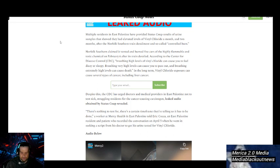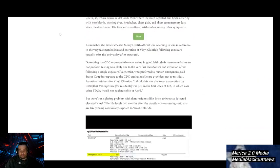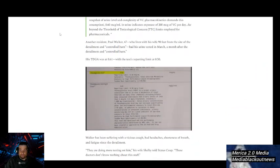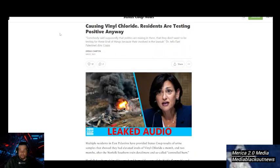So they're saying you're not exposed to vinyl chloride anymore. You're past that initial burn. So they're saying there's nothing to test for. But yet, even if you pay for it out of your pocket, they don't want to test for it, because the labs don't want to test for that certain stuff. The more it comes out, the more and more it screams cover up. We've heard the labs refusing to test for certain things. So this isn't surprising at all. Not one bit. It's finally coming out.